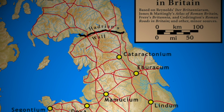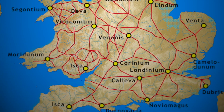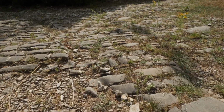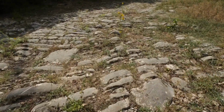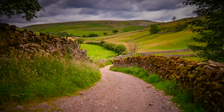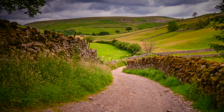Roman roads. Roman cities, towns, and forts were connected to each other with straight, stone-paved roads. These roads were slightly sloped so that water would drain into ditches on either side. They even had footpaths and bridleways running alongside them.